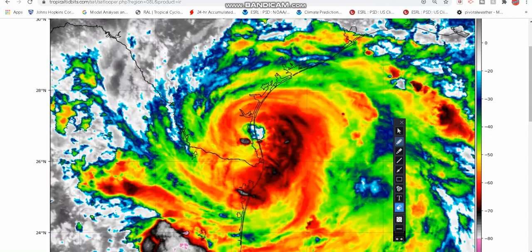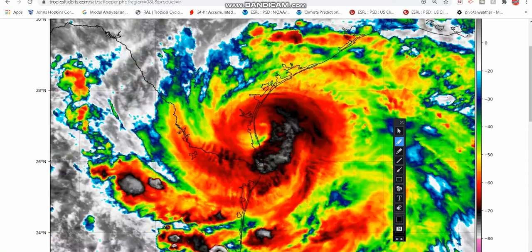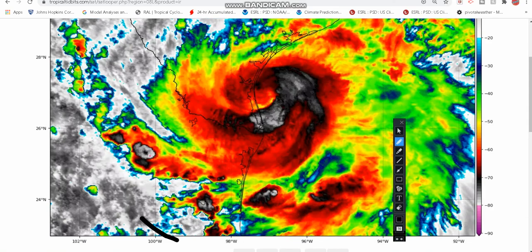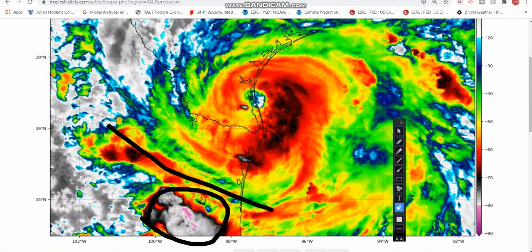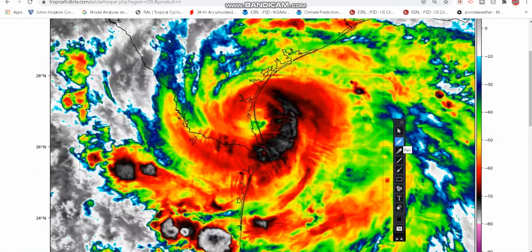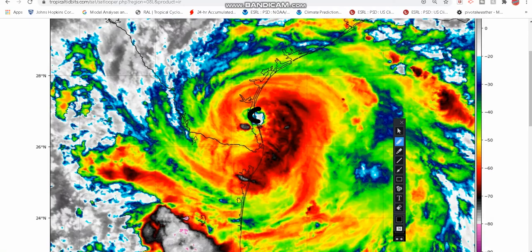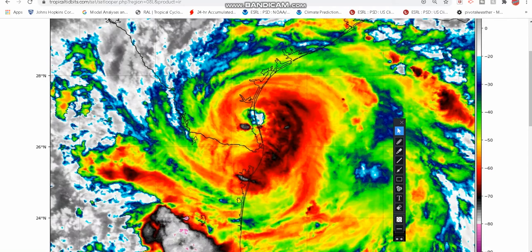You can see this extends well down. We've got some great outflow boundaries with this. When you go down to, say, northeastern Mexico, look at all that convection flaring up. This thing has great outflow boundaries. It's a very healthy looking Category 1 hurricane. The eye is showing up again just at landfall, and it is now making landfall right there in south central Texas. Let's take a look at some of that aircraft reconnaissance.